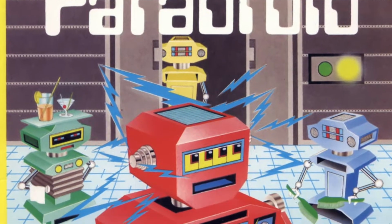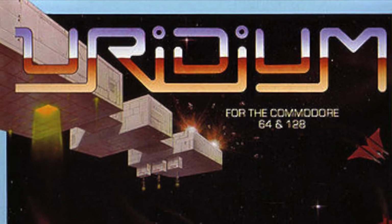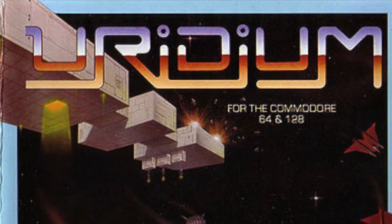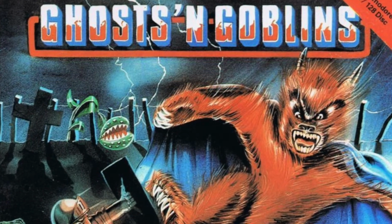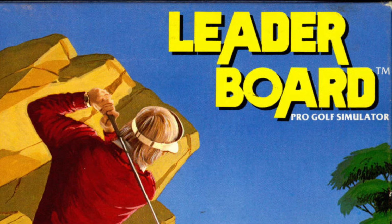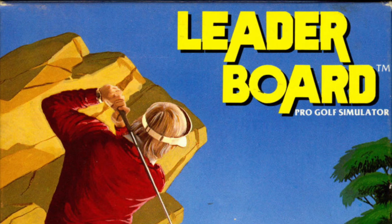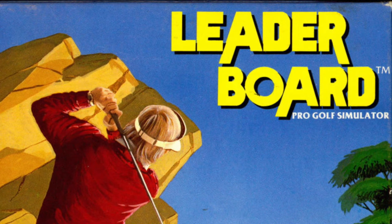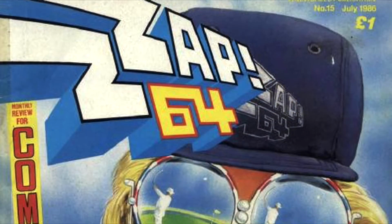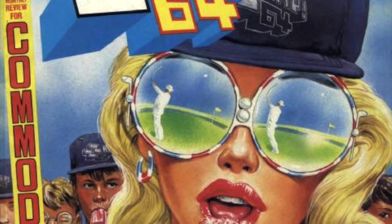Paradroid managed to hold on to the top spot for 5 months before Uridium took over, and Uridium was there for 3 months, followed by 1 month of Ghosts and Goblins, then Leaderboard sat at number 1 for the final 2 months of the year. That means that we have Paradroid, Uridium, and Leaderboard all competing to be the Commodore 64's contender for Game of the Year 1986, which we'll go through. Let's take a look at all 3 of them and find out.